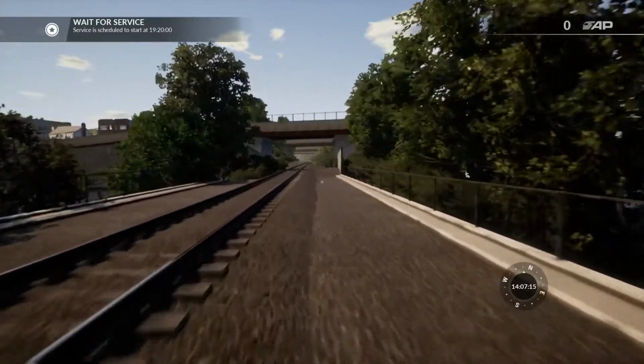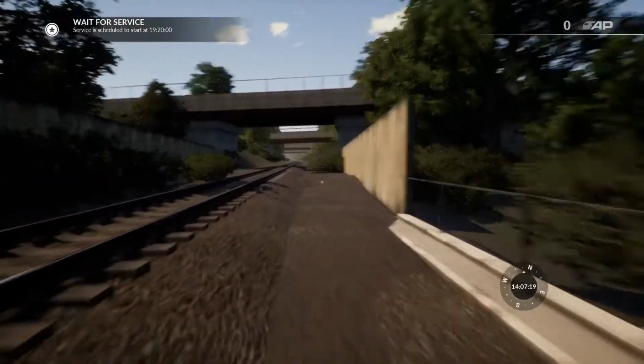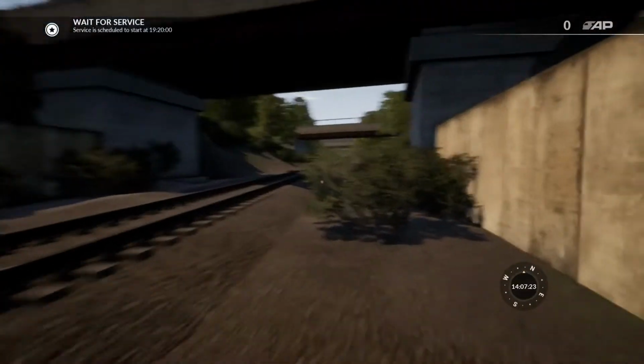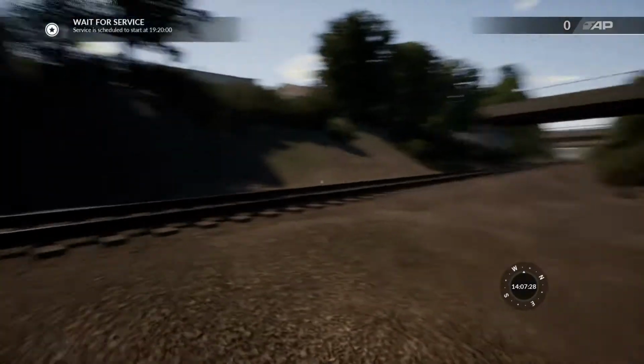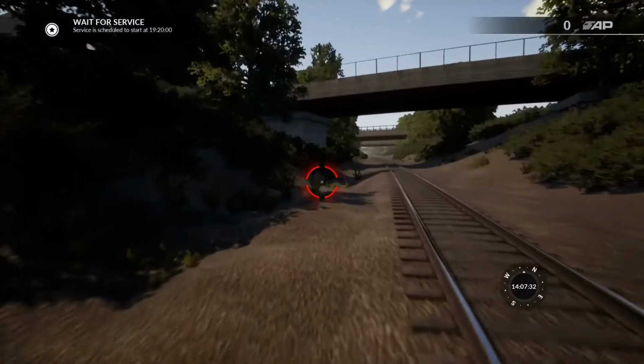Hoping on the fencing here there may be something, but doubt it by the looks of it. Nope, nothing there. Nothing there either. Nothing on here. No. That's kind of annoying, that.